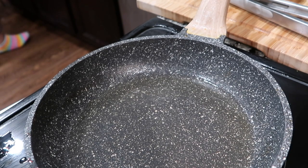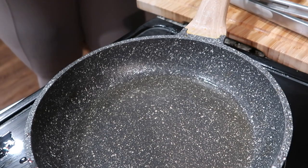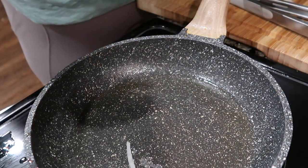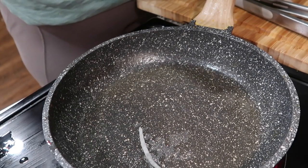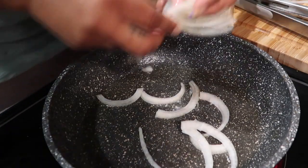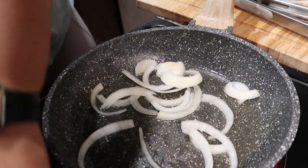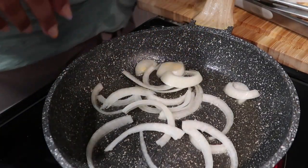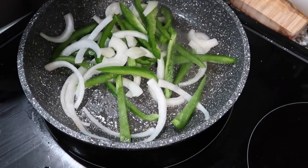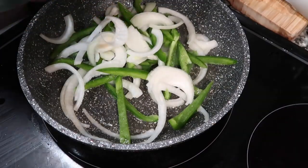So with this recipe, you can definitely saute your vegetables prior to cooking the chicken. But in this case, I actually prefer to cook the chicken, get the chicken simmered into the sauce, and then make my peppers and onions on the side and then add them to the pot. So to each his own, however you prefer to do it, but that's what I'm doing here.